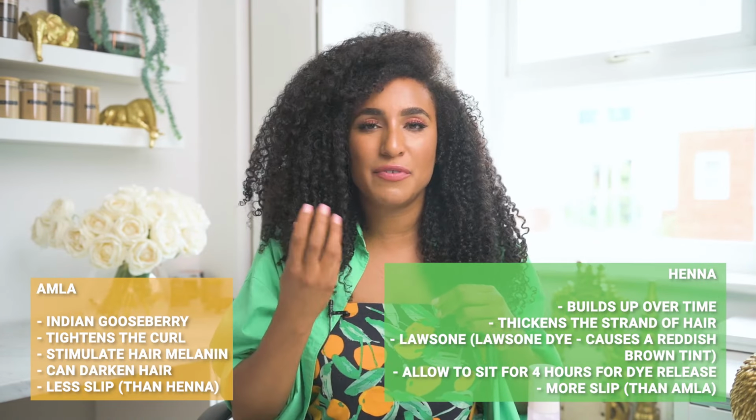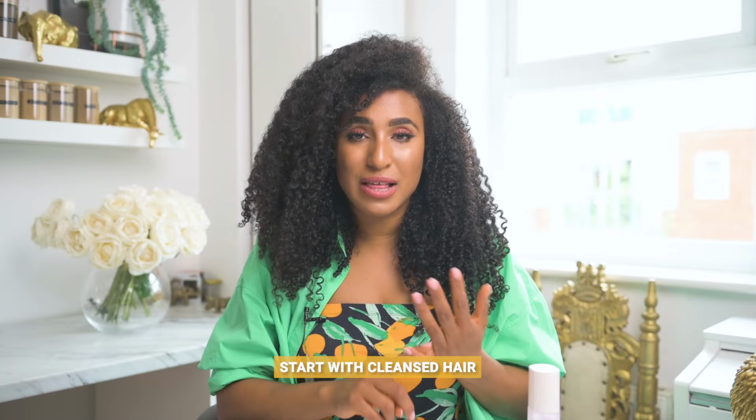As far as prepping your hair for using both the products, it's actually best to start with cleansed hair, thoroughly cleansed hair. You really want these powders to be able to penetrate deeply into your hair. So the first thing you want to do is you want to have thoroughly clean hair. You don't want to have the herbs work their way past build up on the strands at all. So that's the first step.